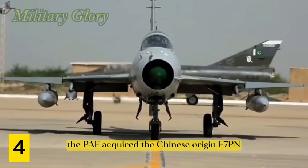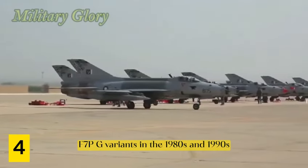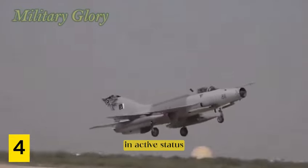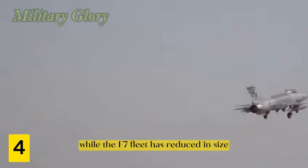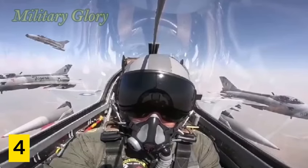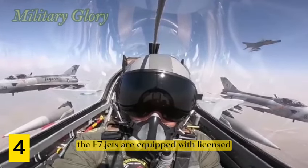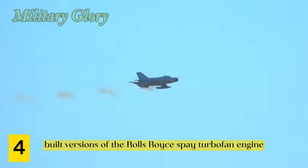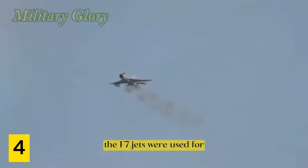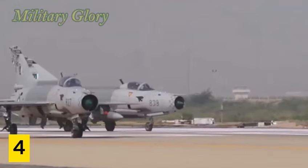Induction: the PAF acquired the Chinese-origin F-7P and F-7PG variants in the 1980s and 1990s. Active status: while the F-7 fleet has reduced in size, some variants are still part of the PAF's inventory. Engine type: the F-7 jets are equipped with license-built versions of the Rolls-Royce Spey turbofan engine. Capabilities: the F-7 jets were used for interceptor and ground attack roles in the PAF.